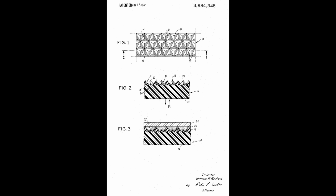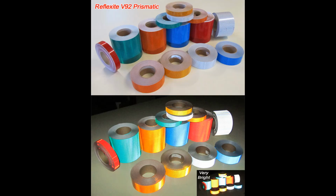Then a silver mirror finish was applied to the back of the prisms. Finally, an adhesive backing was applied. The result was a reflective film that was brighter than any other film on the planet. A film that returned 80% of light versus 30% for engineer grade. Millions of small microprisms in the film resulted in a film over 10 times brighter than engineering grade and many times the brightness of 3M's high-intensity beaded sheeting.